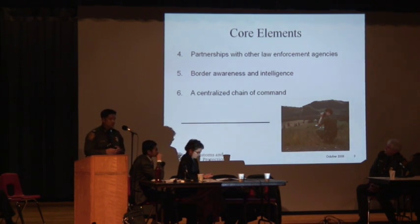Some of these task forces would include OPNET, the Olympic Peninsula Narcotics Enforcement Task Force. We have agents on the Northwest Border Task Force, Skagit County Interlocal Drug Enforcement Unit. We also have agents working with the ATF, DEA, as well as the Coast Guard.